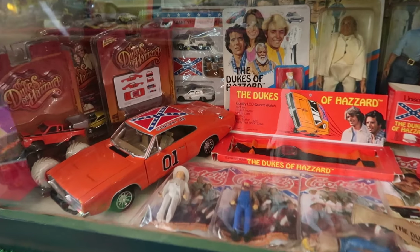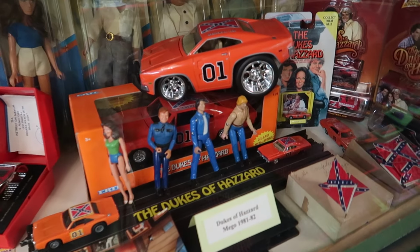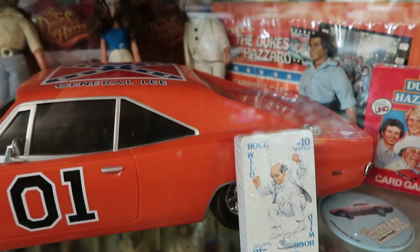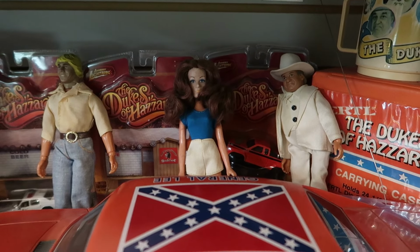And they have a giant Dukes of Hazzard collection. See the cast of Dukes of Hazzard right there. There's some Dukes of Hazzard playing cards with an angry Boss Hogg. Yeah, you can see Boss Hogg back there.